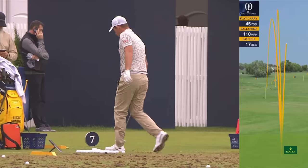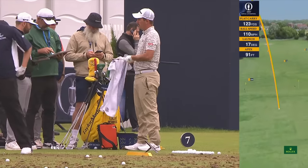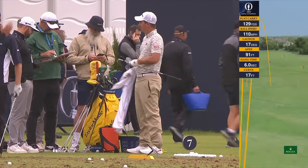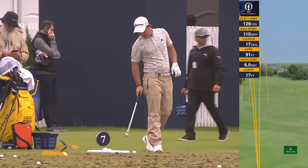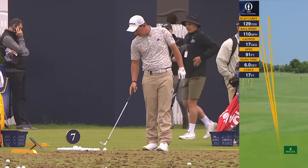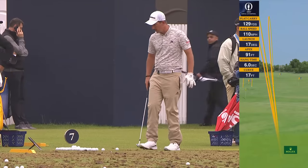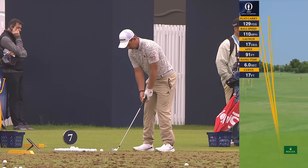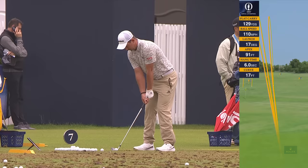Just going through a few things here, Lucas. Oh, Nick's on the phone now. I thought he'd still be in the pad, but he's not. Do you think Lucas will work on much here at the range? He gets dialed in a little bit more. Today's probably the last day that he'll do some work. Dom, his coach, wasn't there last week, and he's just flown in this week, so they'll be checking it all out. Okay, a good chat there about Lucas Herbert.